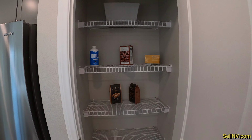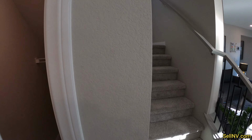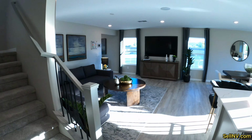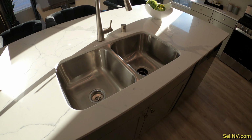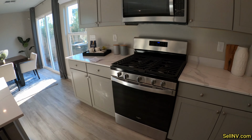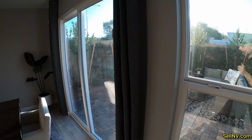So this is our baby pantry. And we also have storage right here, which you can definitely turn into a pantry as well. It's right next to the kitchen. Stainless steel dishwasher, and we got our microwave. Let's actually go outside, take a look.